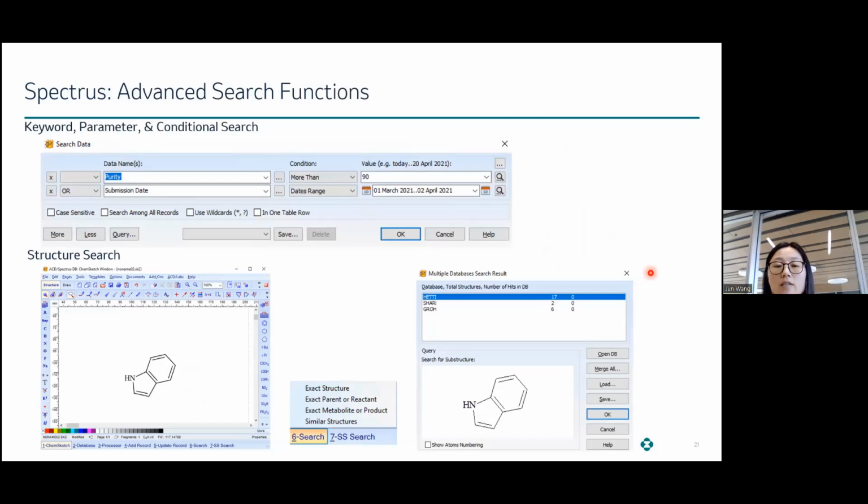Another very functional feature is the search function. We can put in any keywords, parameters, and conditions to do the search. For example, you can put purity over 90%, or the submission date between which period. After that, you can easily find the database, compounds, or samples you are looking for.